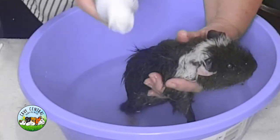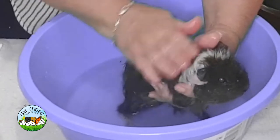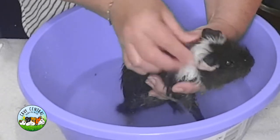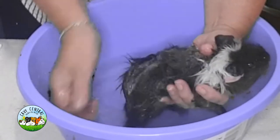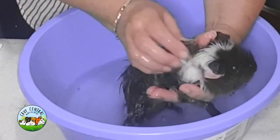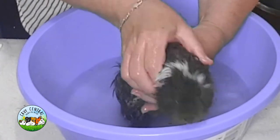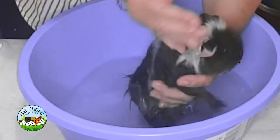Okay, so now that I've got him in a condition that I want to then treat the coat again, I'm going to put on my antifungal, which is Nullicet. It's a brilliant product. It really is very good. Some people use anti-dandruff shampoos. At the end of the day, we're just eradicating fungal spores that are in and around the coat.